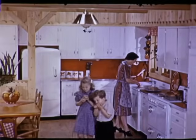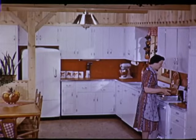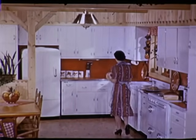Note the floor plan of this kitchen. Shaped like the letter L, this convenient layout is second in popularity. But regardless of the shape of the kitchen, it can be planned so that no steps are wasted in preparing a meal.